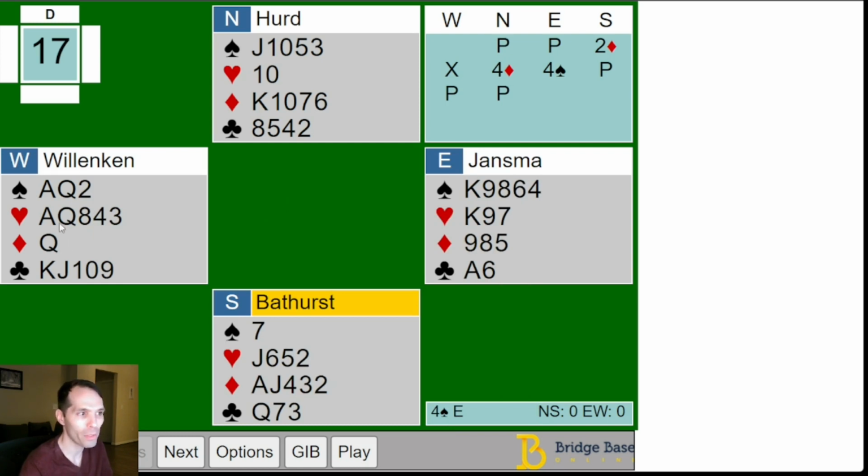Chris Wilenkin probably would have overcalled 2 hearts if his hand was a little weaker. Like the same hand without the spade queen, he would probably just overcall 2 hearts. But I'm guessing that he made this double because he thought his hand was a little too good for a 2-heart overcall, and I tend to agree with that. The 18 count, I mean, singleton queen of diamonds is not necessarily a great asset, but the rest of the hand looks very prime, and the intermediates in clubs look quite nice as well.